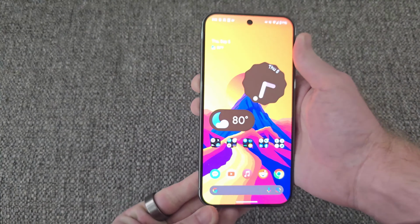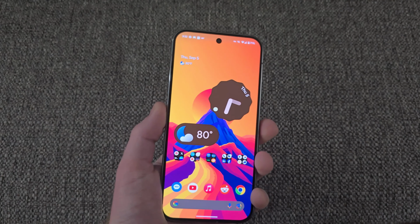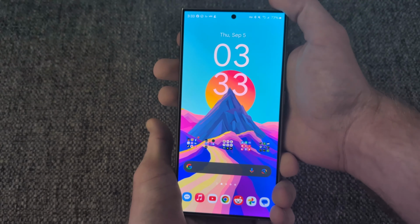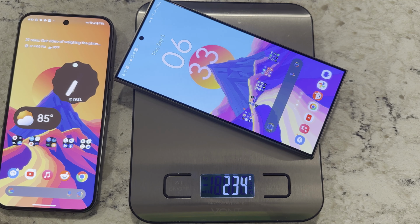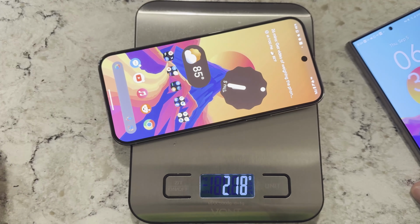Now first, let's talk about the build quality. So the Pixel feels amazing in the hand. Okay, you got these beautiful rounded edges. The Galaxy, you're getting that sharp edge, or that sharp corner I should say. And when you're holding it in your hand, especially with no case, you're going to feel it. And not only that, but the Galaxy also comes in a little bit heavier at about 232 grams, and the Pixel is coming in a little bit lighter at 221 grams.